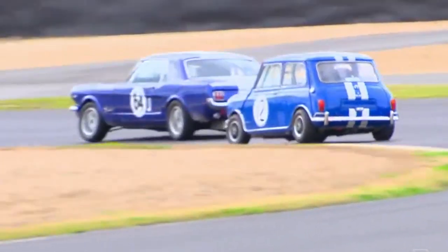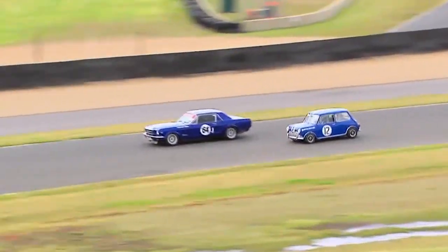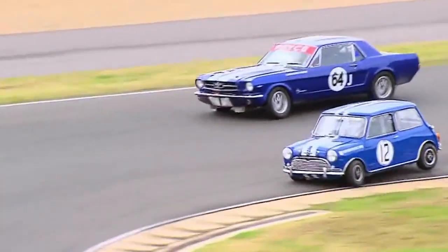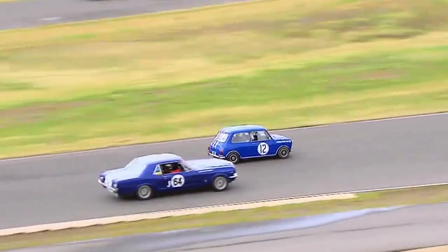We're on the Brabham circuit for this 50th anniversary Mustang and Mini race. He is going to menace. Look how good it is under brakes from miles back. Straight up the inside. Oh, you feel sorry for Trengrove. No, I don't. He's sitting there. Look, he's just, yeah, oh, do that.